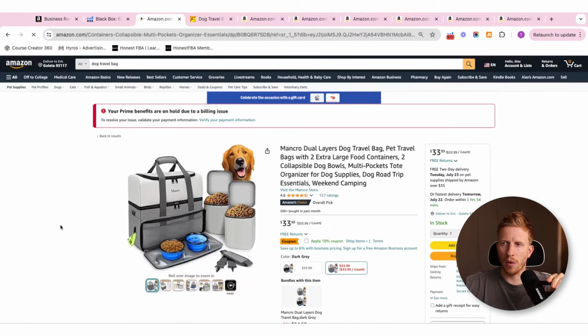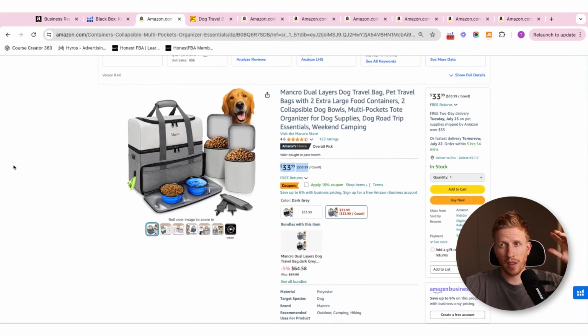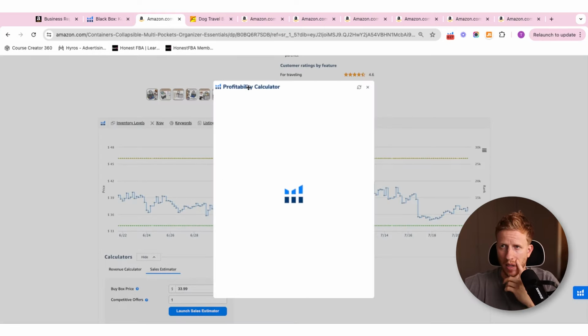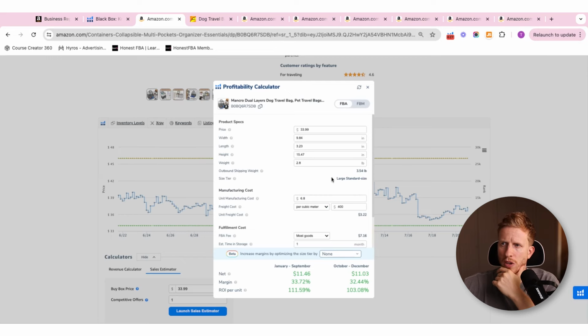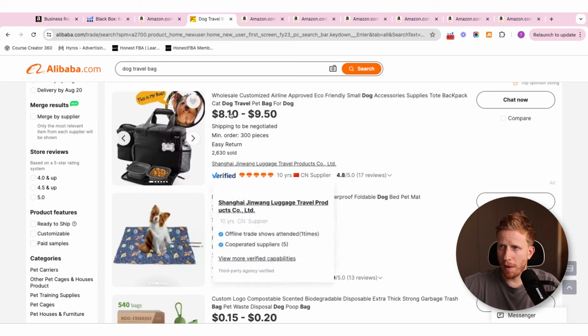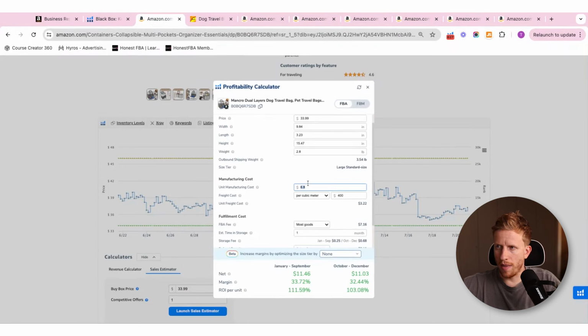So if we wanted to compete with these guys and sell one for around this price, we'd probably have to buy this, ship it, pack it, everything for about $8. Now, a good way to have a quick look is to go on the profitability calculator down here with Helium 10. What this is going to do is pull everything in. As you saw on Alibaba, this is about 8 to 10. So you're probably going to pay about $9 for something like this, I would imagine. So $9 in here, and then the freight cost being about $400 per cubic meter, which you have to check. It might be more, it might be less.